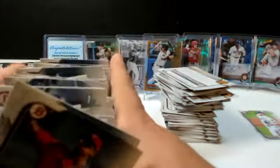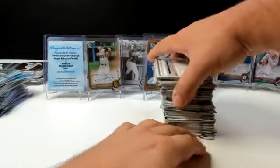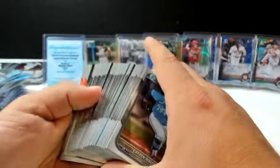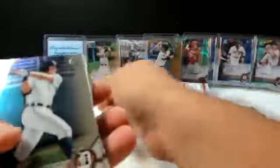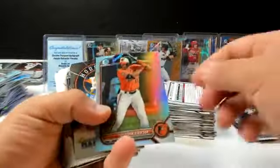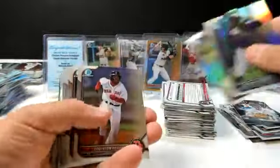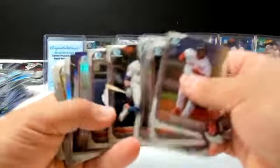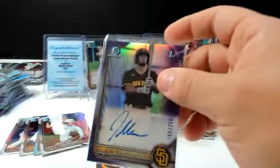Okay, these are the papers. And here we go. Last box, good luck. Let's see if we got color. Not seeing it. Louder with a refractor. Jackson Holiday with a refractor. Colton Cowser with a sky blue. Melendez refractor. Some good stuff. We got the Padres on the board with a purple of Jacob Marcy with 2 E's. 6th round pick.